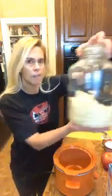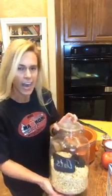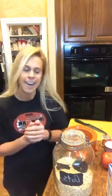I'm going to use Bob's Red Mill. I love Bob's because they're whole rolled oats, which means that they're less processed, so they have more fiber in them, and they stay in your tummy. It takes longer to digest, and it stays in your tummy longer, so you're not as hungry.